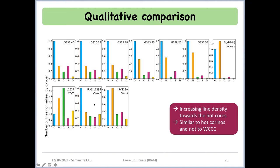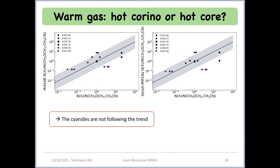But we can then make a deeper comparison and a more quantitative comparison. This is a comparison of the warm gas of our objects with the warm gas of hot corinos. So here, unfortunately, it doesn't show the gray shaded area, but it shows you that all these points, these ones and these ones, are similar in both objects. They are within a factor five, and this is the error bars that we expect.